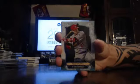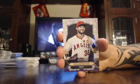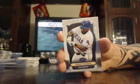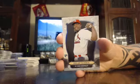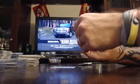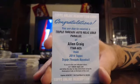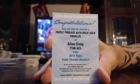Got a number 225, Cardinals Allen Craig. Got a 325, Josh Hamilton. Prince Fielder, the Rangers. Got an Oscar Taveras, the Cardinals. Got a Solarte for the Yankees. Number 236, your Kansas City Royals, Kelvin Herrera for the Royals. And a redemption for a Relic Auto Gold. Cardinals, Allen Craig. St. Louis Cardinals, Allen Craig.